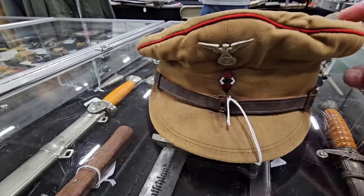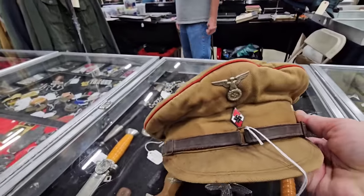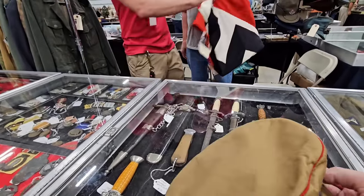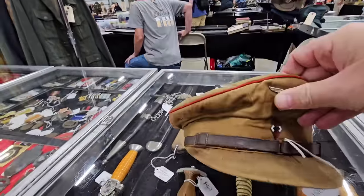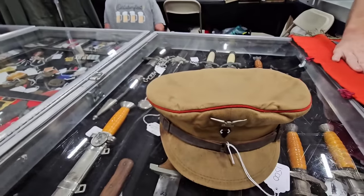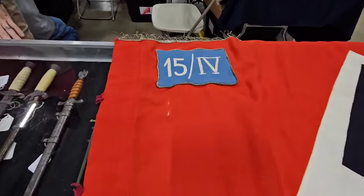Alright, here's a beautiful Hitler Youth. And we've also, well, I'm not going to hold this up for the recording, but I will set it down. We've also got this. And he just pulled out a Hitler Youth flag for me.